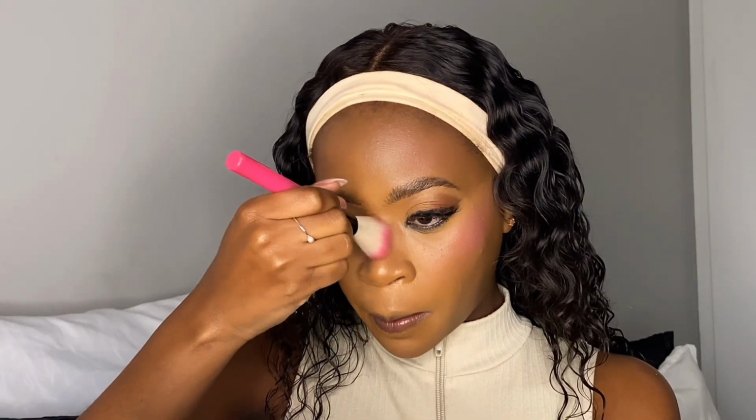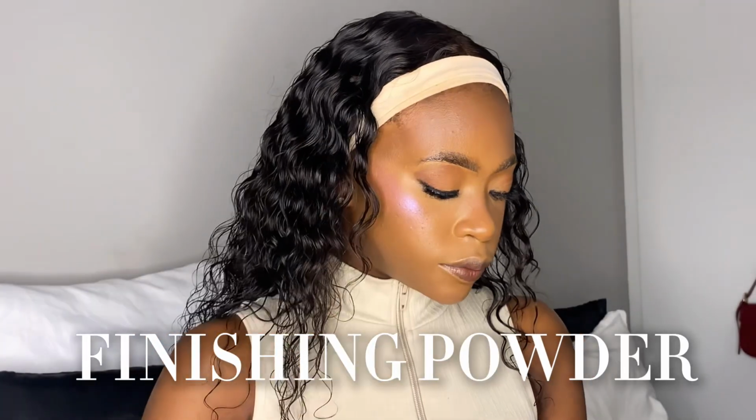It's cute. But don't put too much, because obviously certain products sit a certain way on a particular skin tone, and you don't want to be messing it up too much, because that's just the reality of the fact. Otherwise you'd be looking crazy.